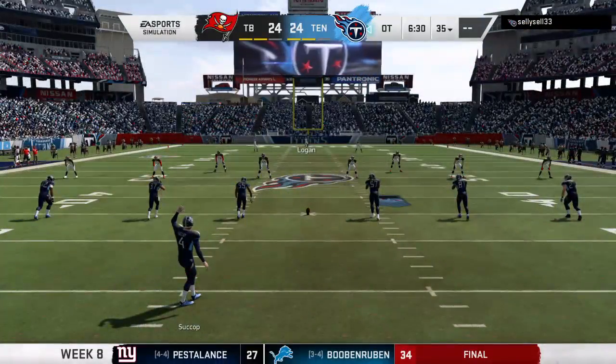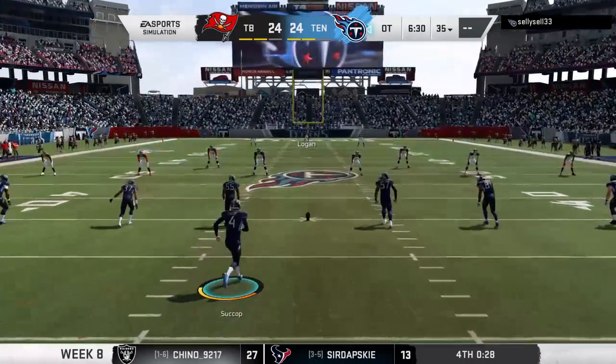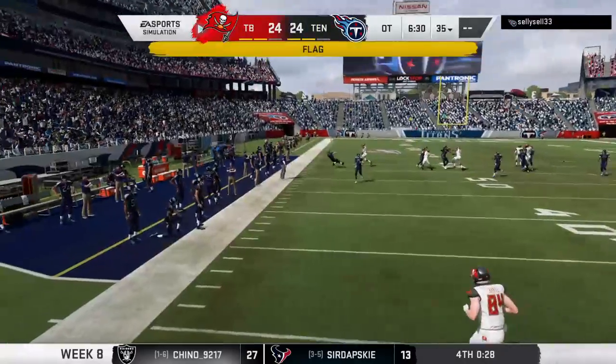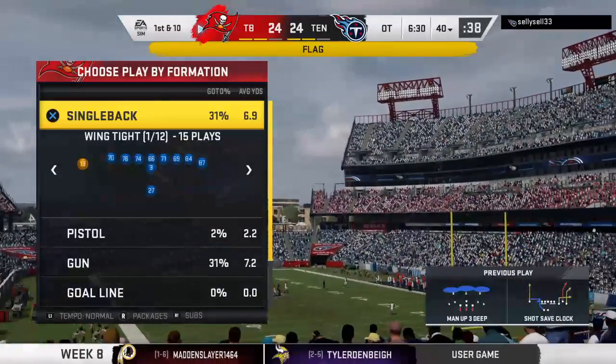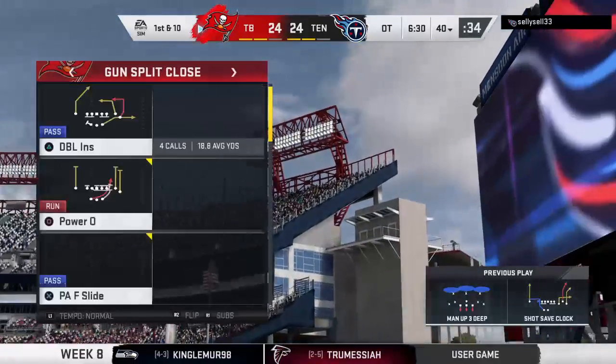Ryan Succop set to kick off. So we're right back where we started, all even as the kick's away. And that drives coaches insane, doesn't it? When they see that happen, it just doesn't feel right, does it? Plus, you're giving up yardage.